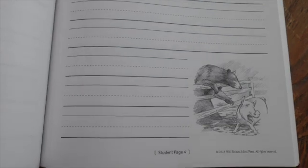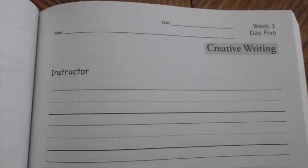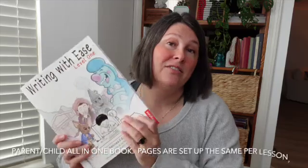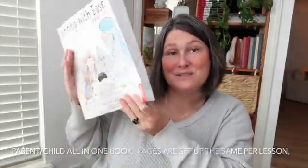So this really spoke to me. I loved it. I love how simple it is. It's not going to take a lot of time out of our day, but it is also going to be extremely beneficial. The pages are perforated, so I do love that I can pull those out for the week, or however I choose for them to do their assignments. There are also 36 weeks in this workbook.